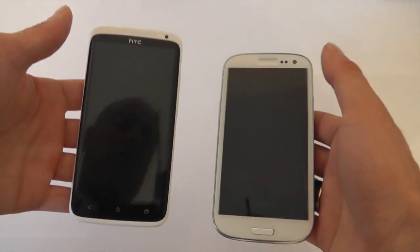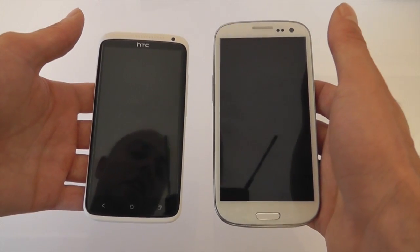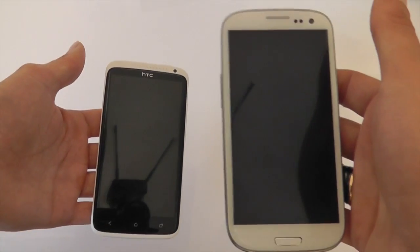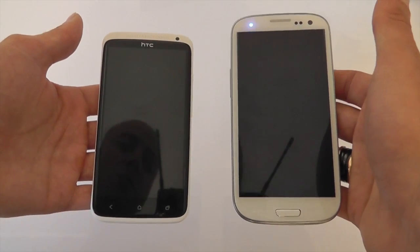Now I'm going to prefer one of these phones to the other, and so are you, and that's the reason for making these videos. The most frequent question that I get asked at the moment is, should I get the HTC One X or should I get the Samsung Galaxy S3? And a lot of people are weighing up the difference between the two.